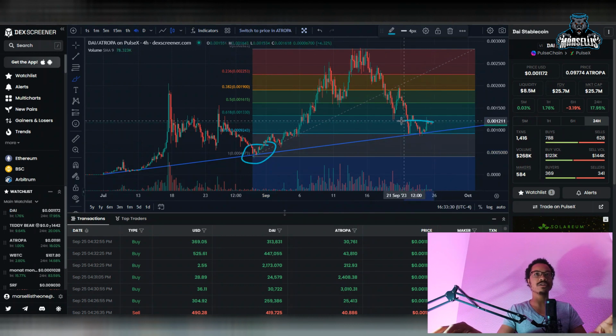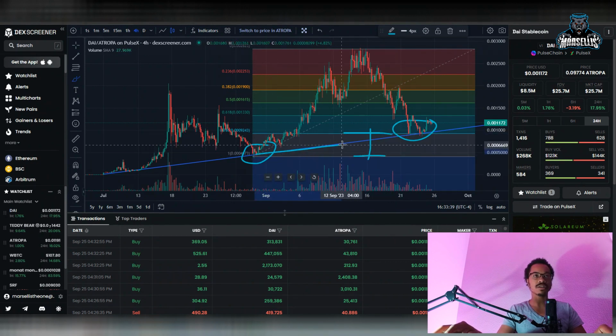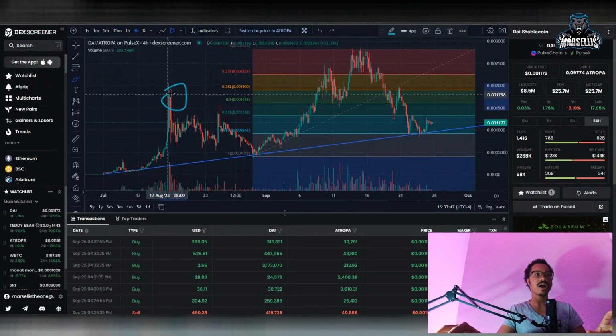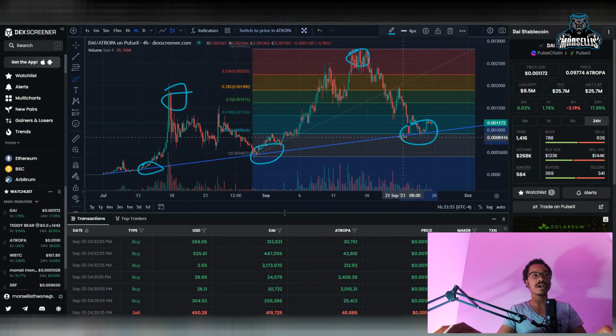Look, we are literally stopping a whole key level of the Fibonacci higher, which means we are now setting higher lows, which is why we're continuing in a bullish pattern. We are now setting higher lows. This is very, very good when you're setting higher highs and higher lows. And you can see the lows here on pDai are just getting higher and higher and higher.